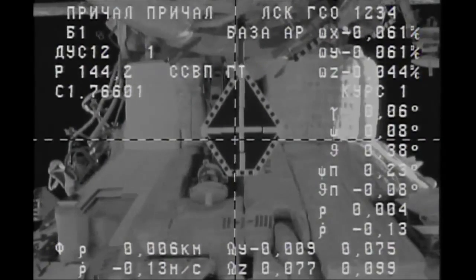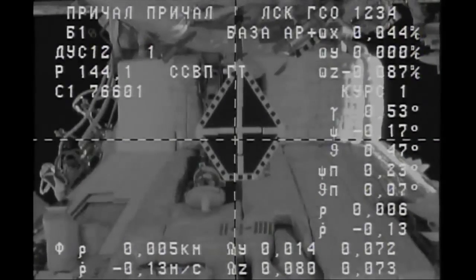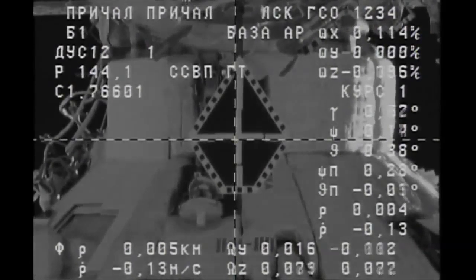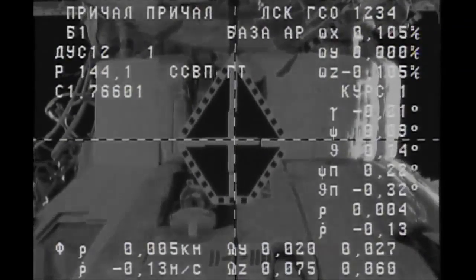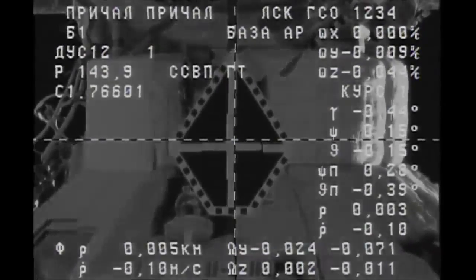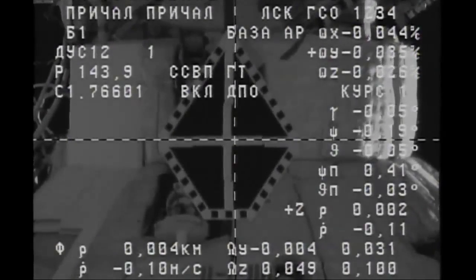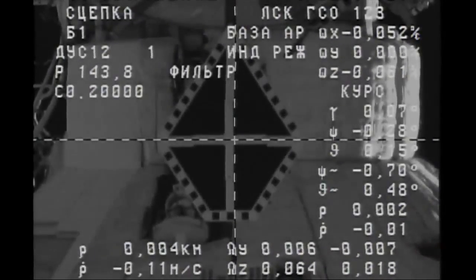We visually confirm that the vehicle is very, very close. We can see it very well. We copy. The target is nominal. The display is nominal. Range is 5 meters, rate 0.13 visually. The conditions match the nominal automatic final approach. We copy. On display 44, range is 3 meters. We are waiting for the contact.